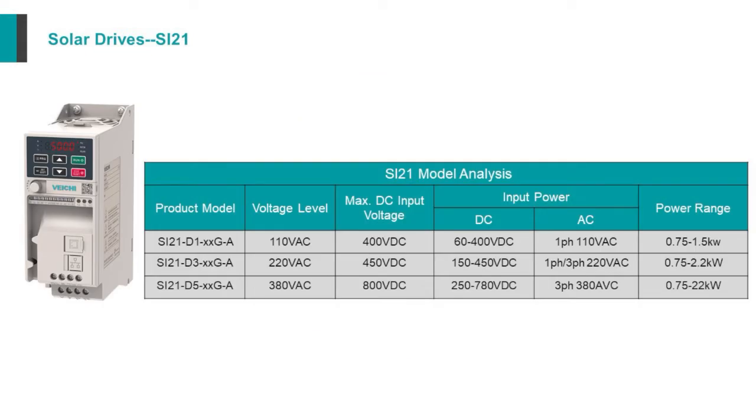Here is a table for SI21 analysis. D1 type suits to drive AC 110 motor and pumps. Maximum power rating is 1.5 kilowatt. D3 is suitable for driving AC 220 motor and pumps. At present, maximum power rating is 2.2 kilowatt and will be extended to 4 kilowatt or above. D5 type is mostly for driving AC 380 motor and pump. Maximum DC input is 800 and available to support 900 customization. The power rating is up to 22 kilowatt.